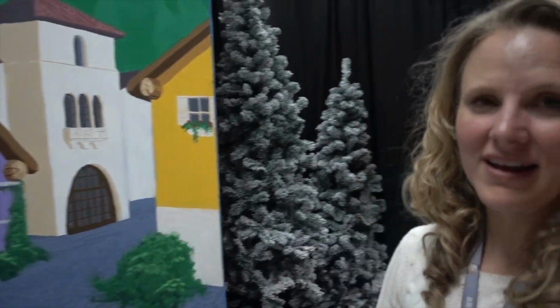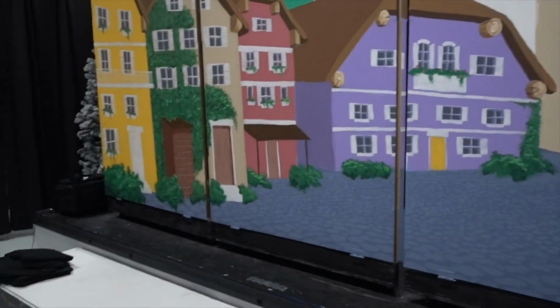We are kind of old school. We haven't quite transitioned over to all of the projections. We just really like the beauty and life and color that comes from what our scenic artist is able to create. It's just amazing. And when you put all the kids up here in front of it, it's just a lovely little backdrop.